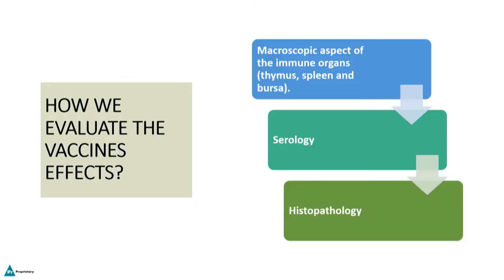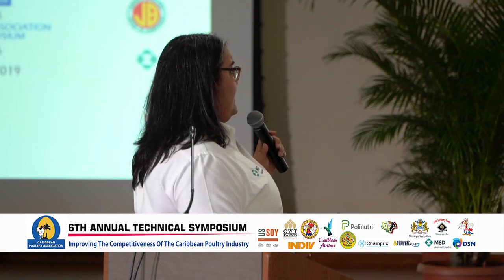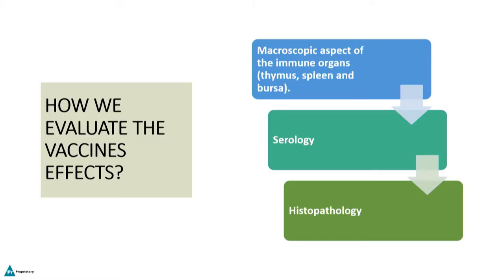How can we know these vaccines are working for us? Of course, you are going to see the animals in the field and see if they get the disease or not. In the other case, maybe you don't have the disease, but you want to know if you are going to have enough protection for those chicks. So how can we evaluate this? The first thing we can do is look at the microscopic aspect of the immune organs: the thymus, the spleen, and the bursa. We have the serologies, and we have the histopathology.